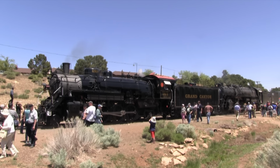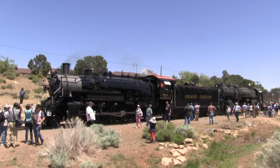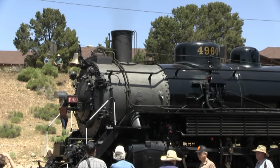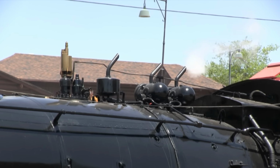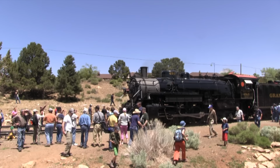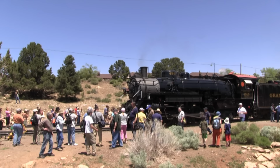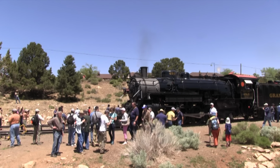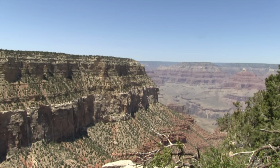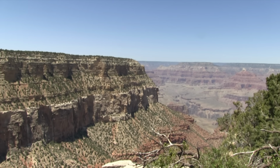After being wyed at the Grand Canyon, the train has backed into the station, allowing passengers to detrain for lunch and some sightseeing. A crowd of people has already begun to gather around the train. Both railroad enthusiasts and regular tourists to the canyon marvel at these two large steam locomotives. Just a few hundred feet from the two engines lies the Grand Canyon.